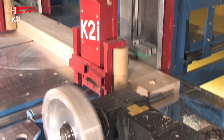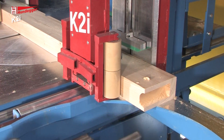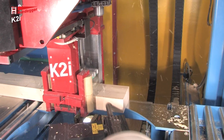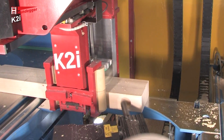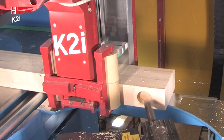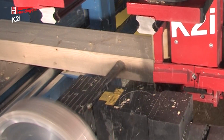Another example of the K2's versatility is shown here with the milling of an NHT connection. Countersinks for washers and drill holes for diagonal dowels of every style and diameter can be done on all sides of the timber without any special machine setup.